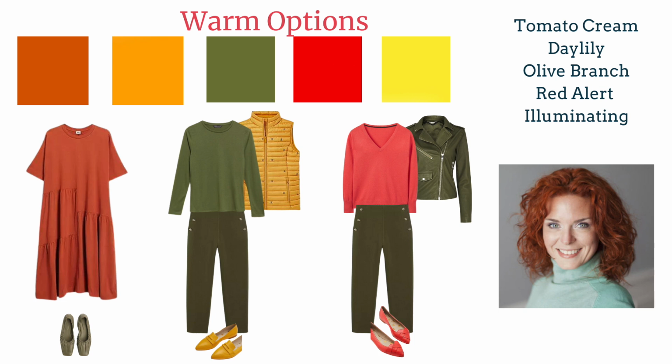And then if you're using Olive Branch as a neutral, and there's lots of lovely green around at the moment, then that looks really good mixed with things like the Daylily, that mustardy colour, or brightened up with some of the reds as well. And if you're looking for a winter coat, obviously a camel coat would be an absolute classic in your wardrobe. So you could add one of these lovely warm colours to it to give it a real lift. Or alternatively, why not go for a red coat, or why not go for an olive green coat as a change?